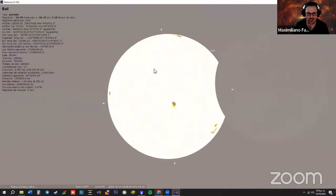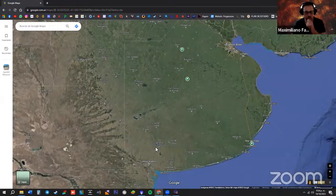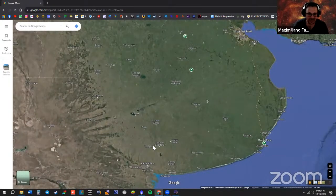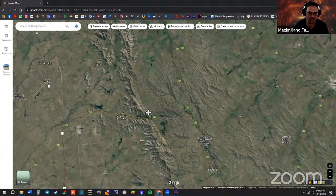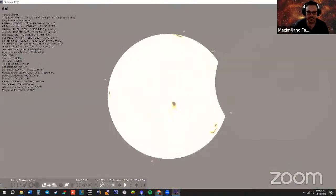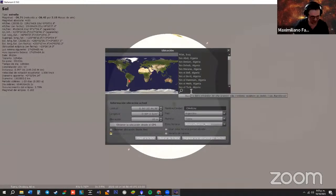But this weekend I'm not going to be here. I'm going to move more to the south because we're going to do some landscape with some friends, including Nico. And we're going to be here in Sierra de la Ventana. These are our little mountains in the Buenos Aires province. And unfortunately, in this place, let me put the location just here. A bit. No, it's nothing.